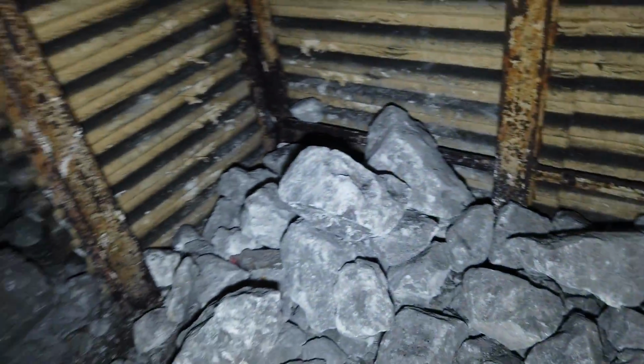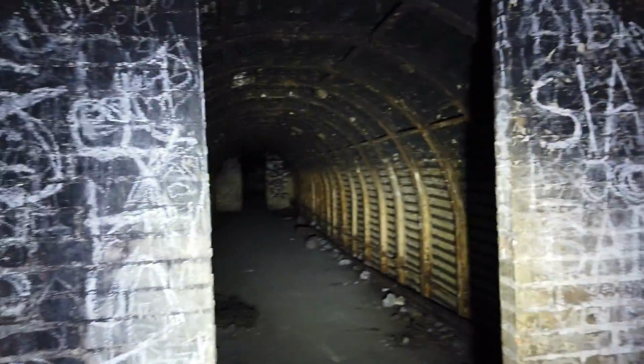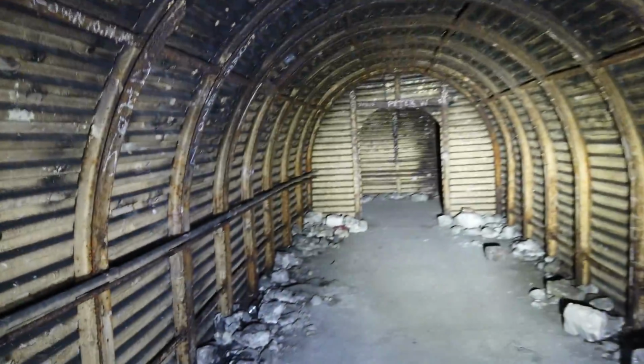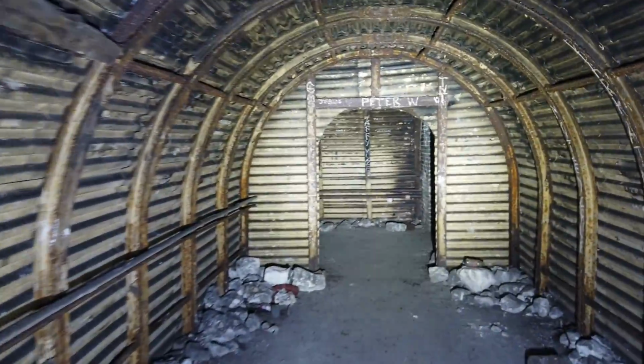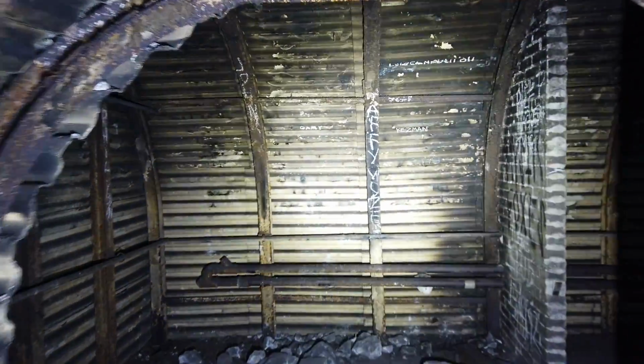Now, although there's a lot of chalk here, it's not come through, so they've been moved from a different area maybe. No, there's no collapses here. Okay. However, I do know that there is a large collapse in this place, so actually that's probably where this has been moved from.